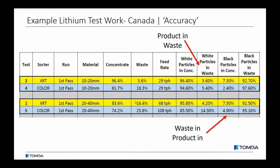And it's always a question, how efficient is the sorting? How accurate is the sorting? One way to take a look at that is to evaluate after the sorting, how much product you're getting in the waste versus how much waste you're getting in the product. So in this table, we've actually manually taken a look at white particles versus black particles and where they're occurring.